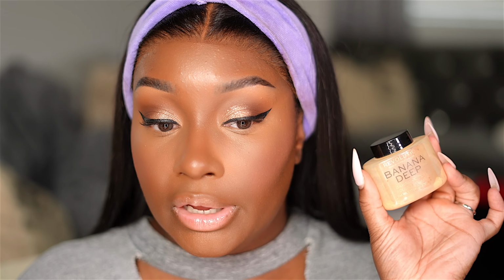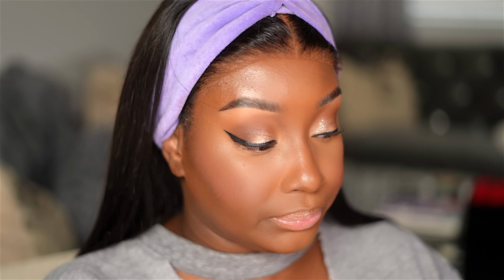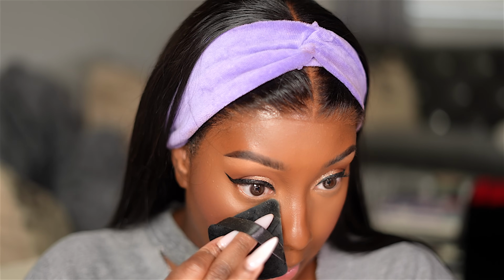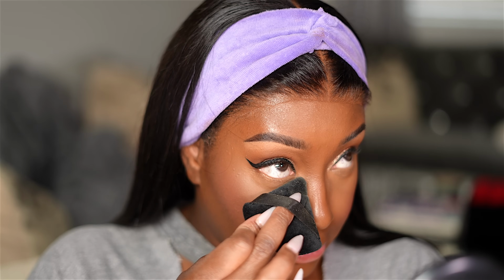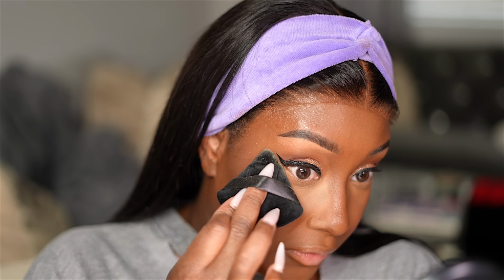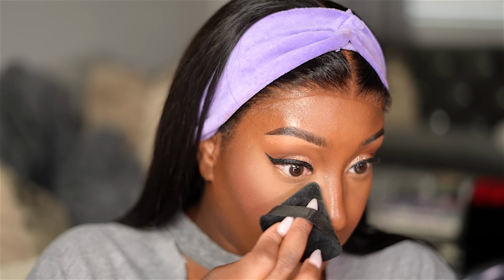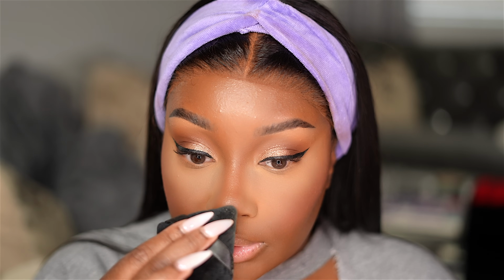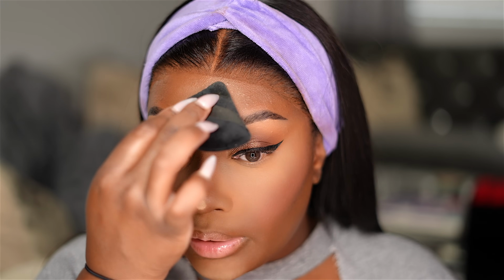To set my under eye area, I'm gonna be using the Makeup Revolution Banana Deep Setting Baking Powder. And I'm gonna use that with just a triangle puff. Make sure that you got any creases out before you do this step, y'all. Because once you set this, it's game over. I'm also going to apply it to the other places where we highlighted. So down the nose, right here above the lip, and also my forehead area.